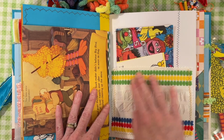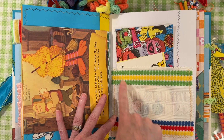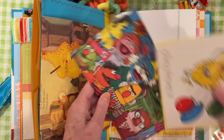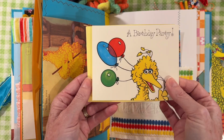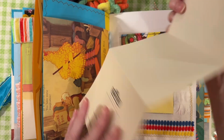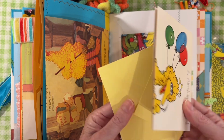A fabric pocket. I found this at the craft reuse store, and you'll see later, I actually cut some of this apart and used this part as ties. Journaling card. I ordered these invitations off of eBay, and look, y'all, they're trifold. So adorable.